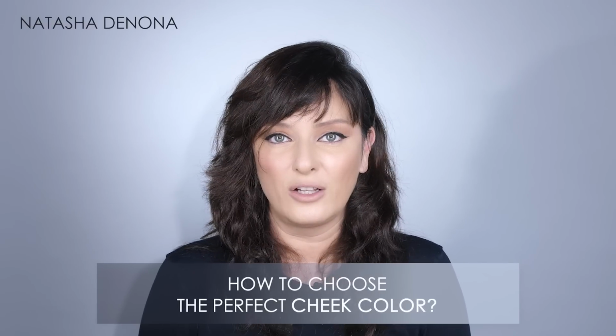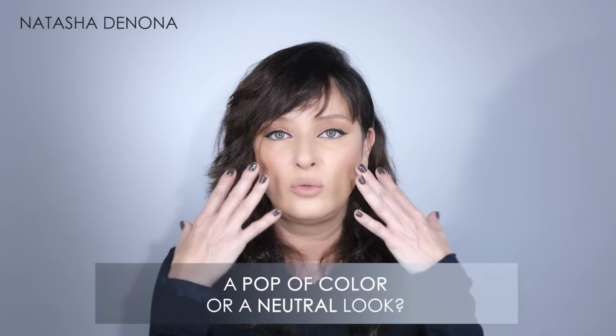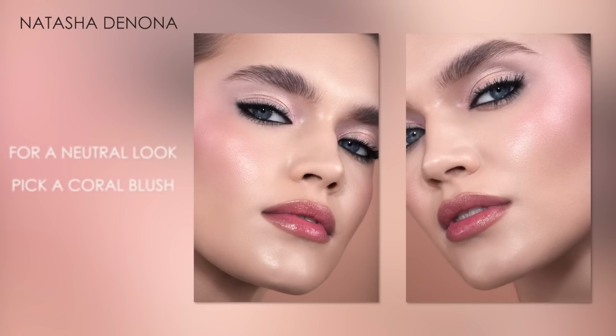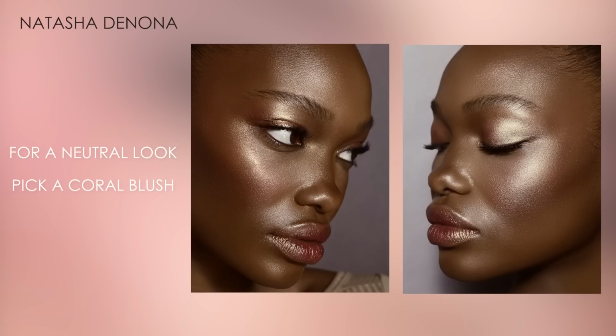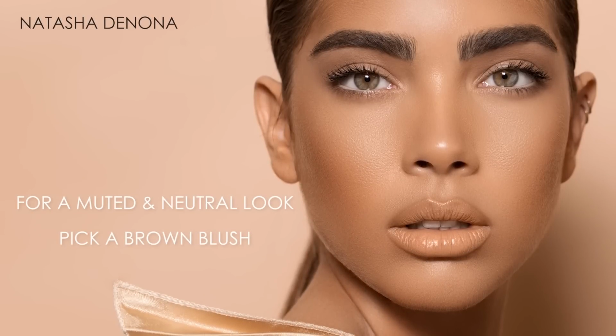Now, how do you choose the perfect cheek color for yourself? I always separate it into if you want to add some color to your face or if you want to stay neutral. So if you want to stay neutral, you can pick a coral shade, because corals always give a little bit of a hint of color, but they also stay pretty calm and they match everyone. And the browns are really muted and monochromatic. So this is for a more muted and neutral look.